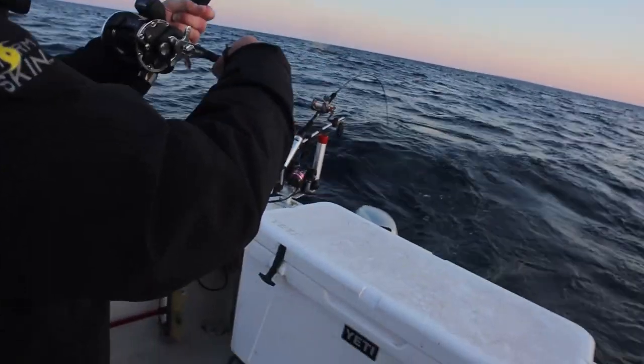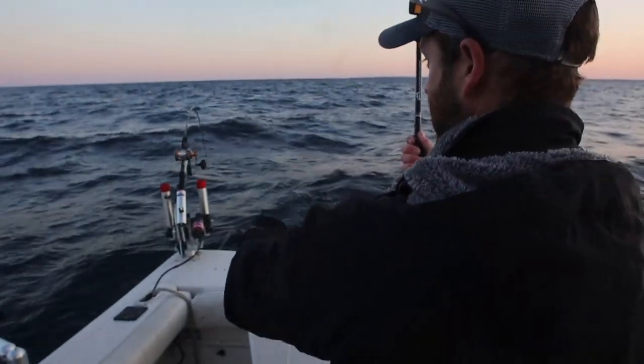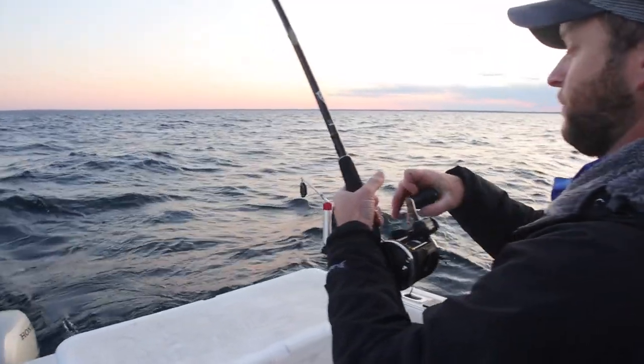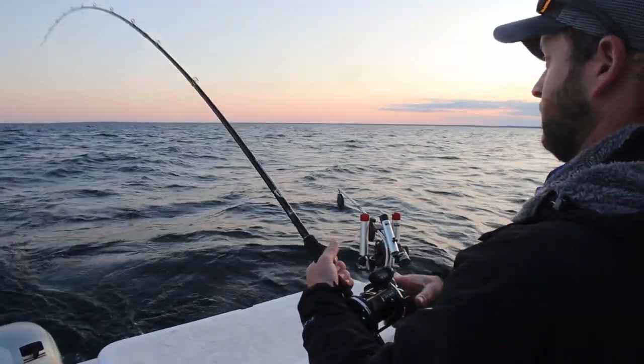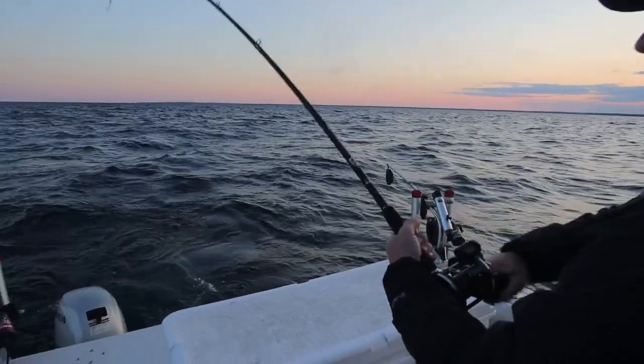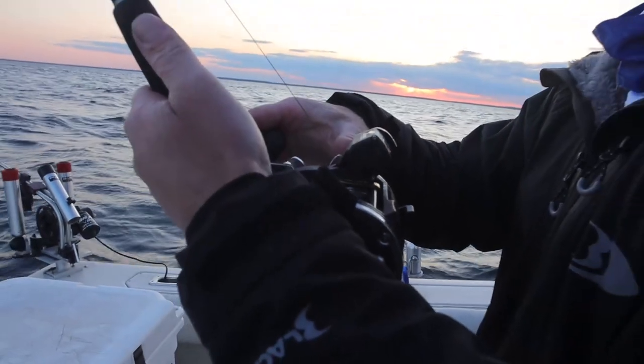Fish on inside board maybe? Yeah. Unless I'm in it. Unless you're in it. Like 40 down, 40 down, 50 down. 40 down. I'm okay right now. It just keeps wanting to pull in there because of the way we're trolling. Right. Boy, these fish got a lot of spunk today.